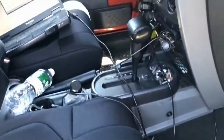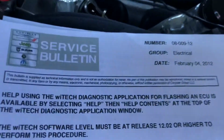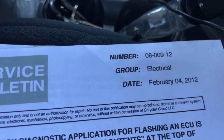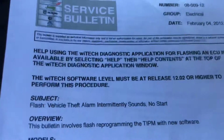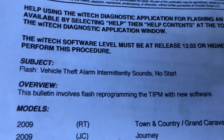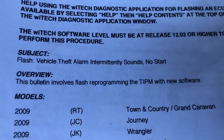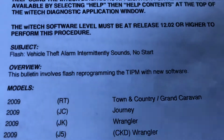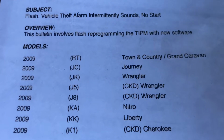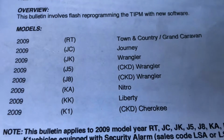No. Then at the end, I said, you know what? We found that there is a service bulletin here. If you notice, number 08-009-12, electrical group, and it says this is an update for a flashing issue. The vehicle theft alarm intermittently sounds, no start. The bulletin involves flash programming the total integrated power control module. It's not only your car, Town and Country, Journey, Wrangler, Wrangler 2009, all 2009.